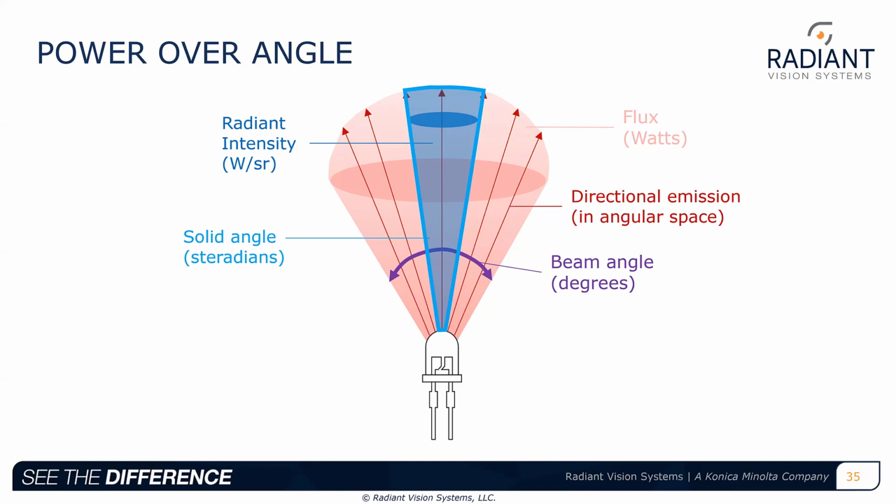Radiant intensity is the power of light at a given angle, measured in watts per steradian. Radiant intensity is literally the radiant flux of the total light emitted in space divided by the solid angle or section of the 3D distribution. While radiant flux can give us the source's total output power, radiant intensity can give us the power at a specific directional point in angular space.